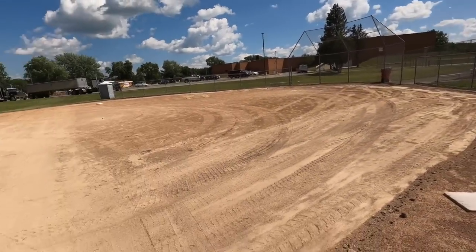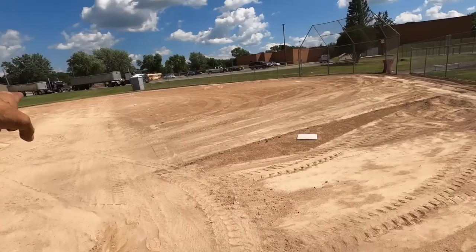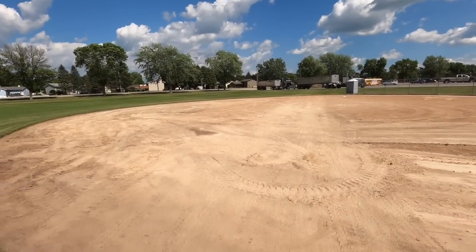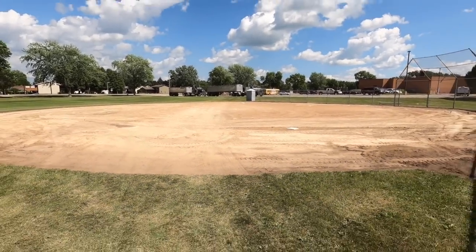So I think what I'm going to do is after Brandon dumps his near these other two, I'll put mine here, and I'll probably actually back in, because we got plenty of room and space and less maneuvering that I have to do on the customer's grass. So that'll make sense to have Brandon go first.